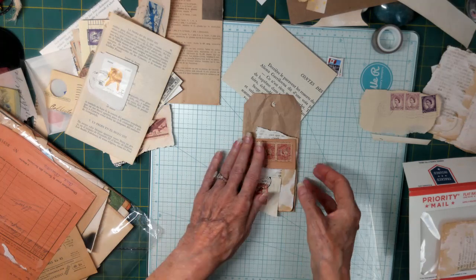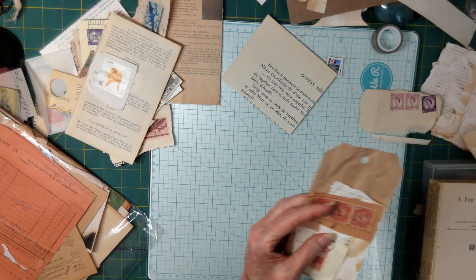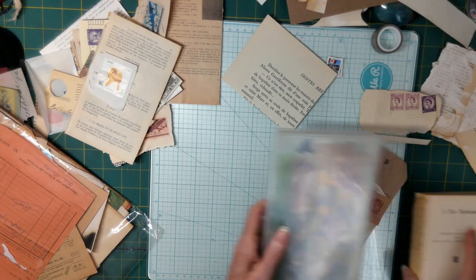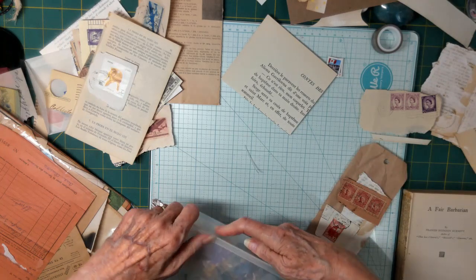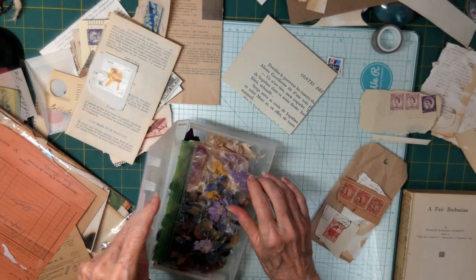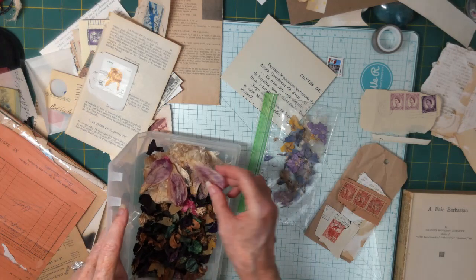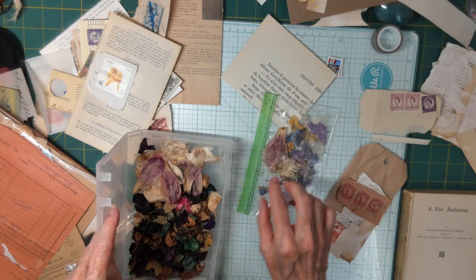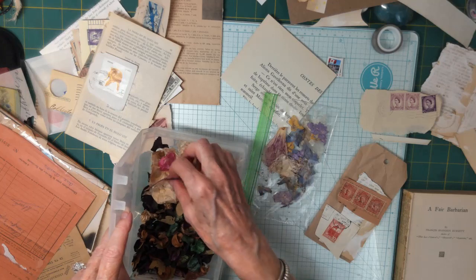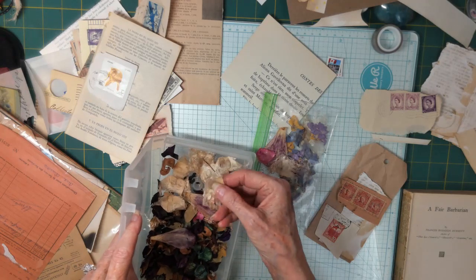Okay, so I also brought, as possibilities, some flowers I dried. That would certainly be this or that. That would qualify, wouldn't it? This or that.